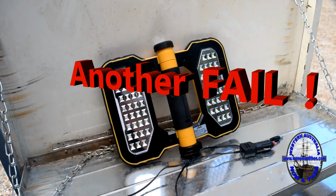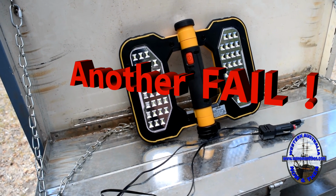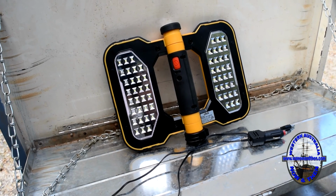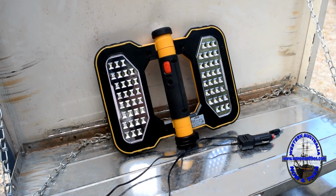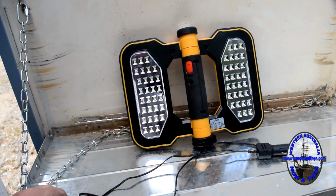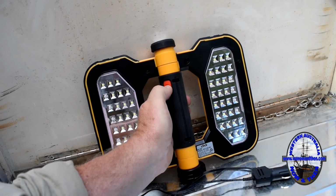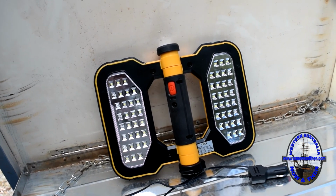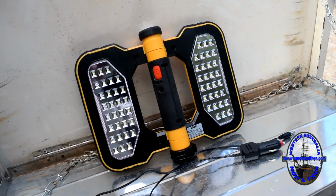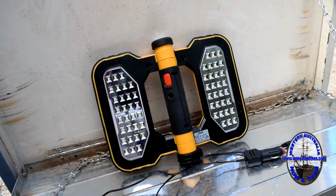We did a video some time back on our bat light that we got from Bunnings. A little bit of an update on that. Unfortunately it stopped working. Doesn't recharge, doesn't come on. We don't know what's happened to it. We were using it at the start of this trip. It was all performing perfectly, and now nothing. So it's not a year old. We'll be taking it back to Bunnings for a replacement, and we'll see how the replacement goes.